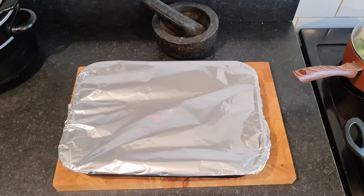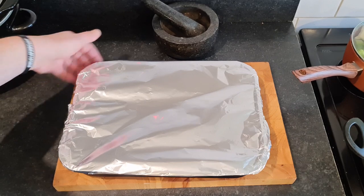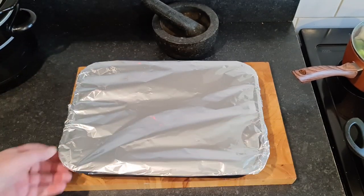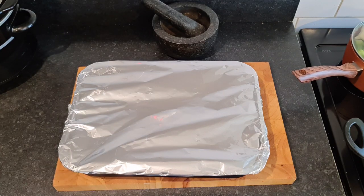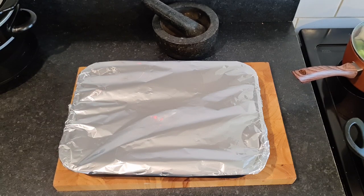It's not been an hour, it's been roughly about 35 seconds. I just wanted to show you that, yeah, I have actually covered it in tinfoil, and I've got all around the edges so no moisture can escape, because I want to braise that chicken in that bubblegum pop, and then it'll come back up, hit the tinfoil in there, and come back and hopefully penetrate the chicken.